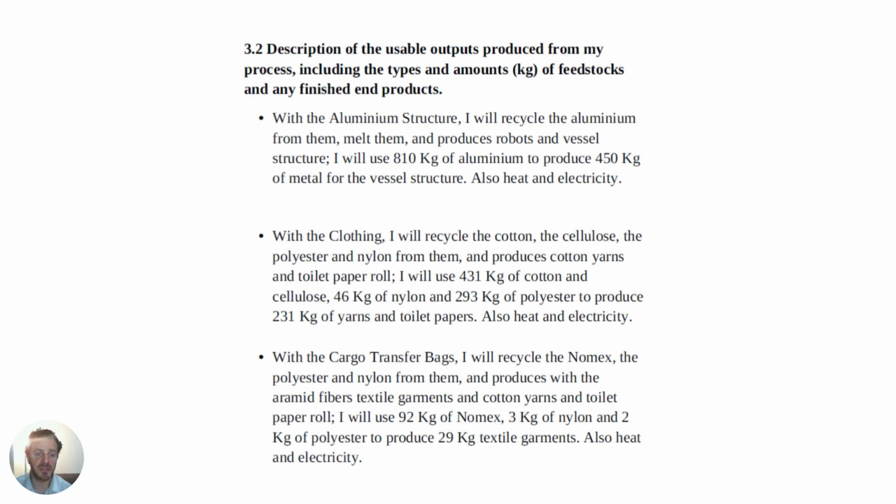And I will use 31 kilograms of cotton and cellulose, 46 kilograms of nylon, 293 kilograms of polyester to produce 231 kilograms of yarn and toilet paper, also heat and electricity. That's for 1,000 kilograms of material.